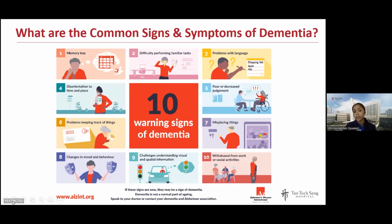And then poor or decreased judgment. This one usually increases the risk of fall also. Then problems with keeping track of things, for example, if they used to pay their own bills or take their own medication, they may tend to forget about all of this. We also have misplacing things, and then changes in mood and behavior. Your loved one may tend to be more grouchy or more withdrawn from social activities. And then challenges in understanding visual and spatial information. This will also increase the risk of fall. And then withdrawal from work or social activities.